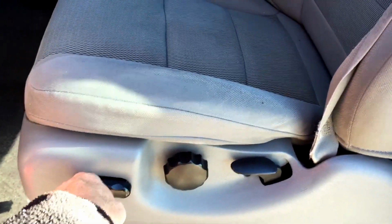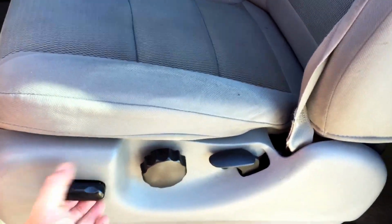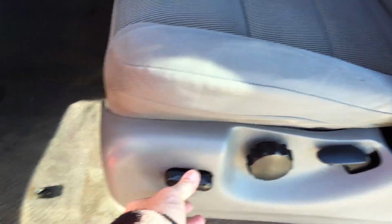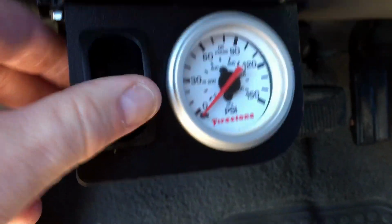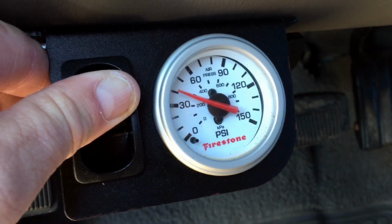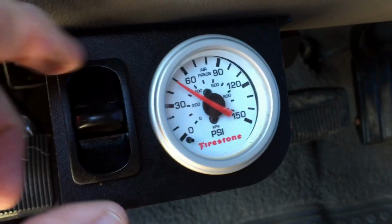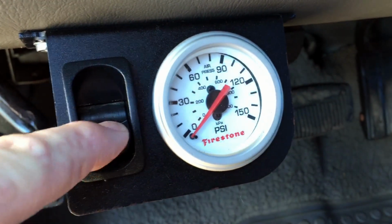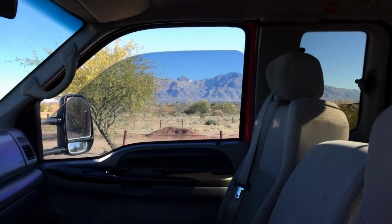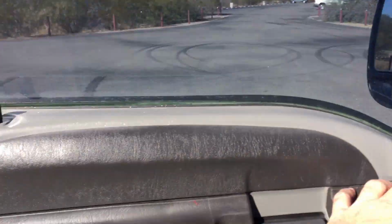There's another reason why he probably did that. Back, forward and back, up. Down. Here's your air suspension. Pumping it up and dumping it. There you go. These are manual mirrors, so you're going to have to stick your hands out to do that. Let's see, door locks.